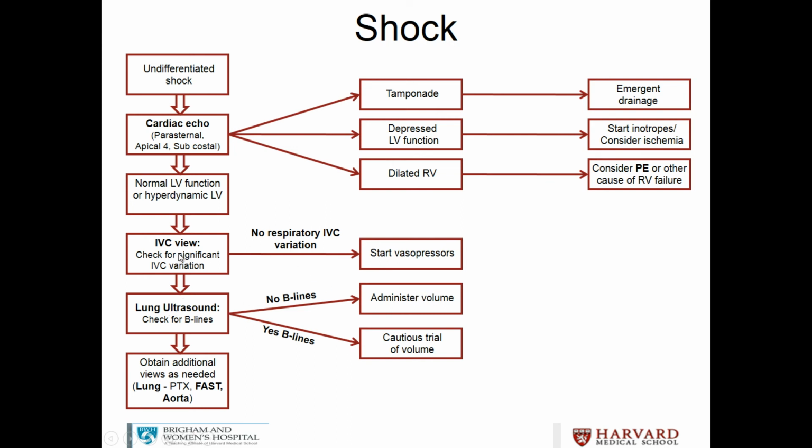Now, if the patient does have IVC variation with inspiration, but there are multiple B lines, then that's indicating that the patient has pulmonary edema and is still likely volume responsive. My recommendation in that scenario is to cautiously give small volume boluses and consider early vasopressors. And then lastly, obtain additional views that you may need depending on the clinical scenario.